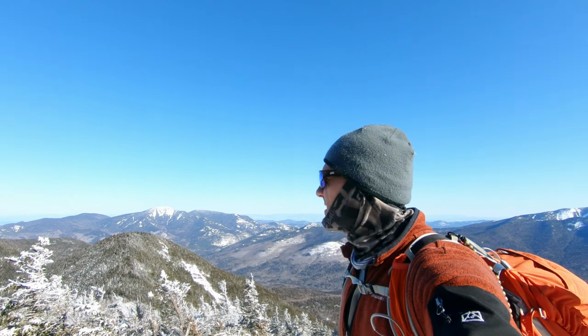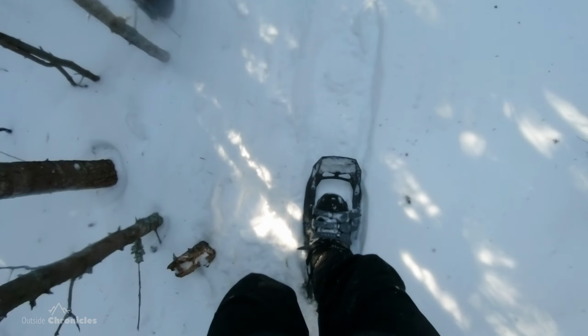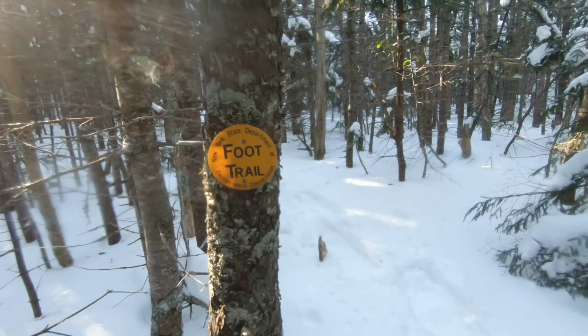So Tom, what number winter 46er is this? This is number 34 for winter 46. All right. Getting close. Probably doesn't look like much on the camera, but that was a pretty steep little section with fresh snow, not much purchase. That was fun.